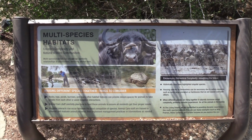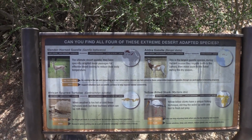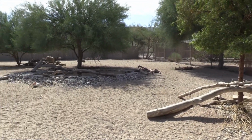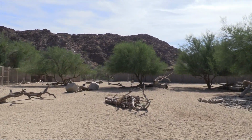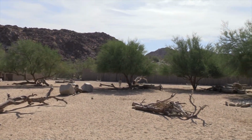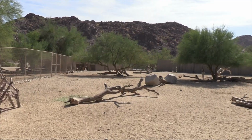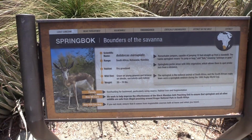Got another multi-species habitat. Got slender horn gazelle, Adra gazelle, yellow-billed stork, and African spurred tortoise. And human wildlife coexistence, that's imperative. So I really like the mixed-use habitats. Got all the different types of animals in here. You know, klipspringers. Got a couple of them in here. And of course, the tortoise could be pretty much anywhere in here. Got to see one or two of them earlier. And you got springbok.